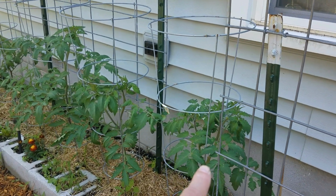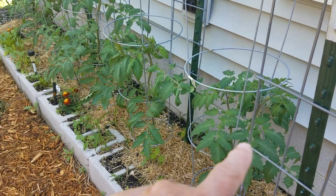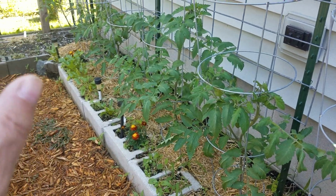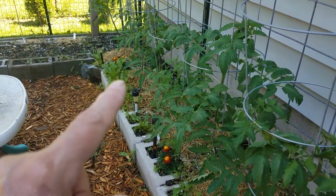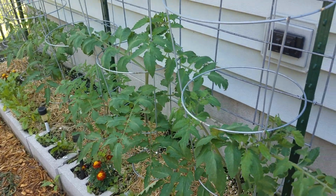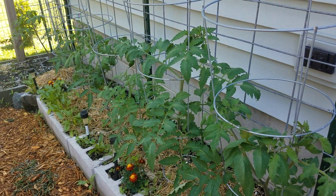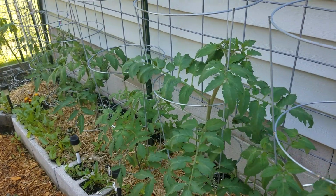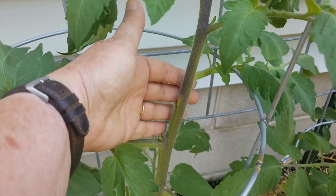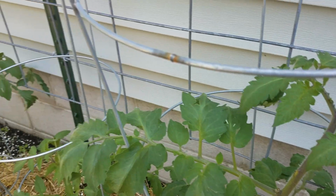Now these are the Bonnie Best red tomatoes. There is the Great White, and there's the black tomatoes also. These are all Baker Creek seeds. I started them all from seed this year, and doing excellent. I mean, the stems on these are just wonderful. They're pretty good sized stems. They're very strong leaves, beautiful leaves.